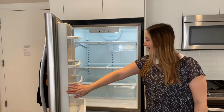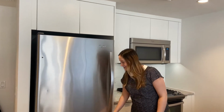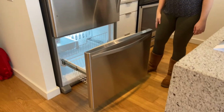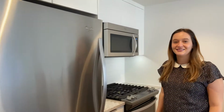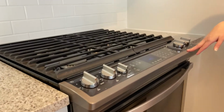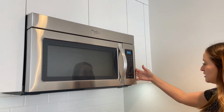That's a big one, yeah. Right? It's like double the size of ours. And then it also has the freezer on the bottom, which we've always wanted in a refrigerator, so it's very nice. Yeah, I always wanted that too, like the double cut. The stove looks really nice. And we have this microwave, which also is steel appliances.